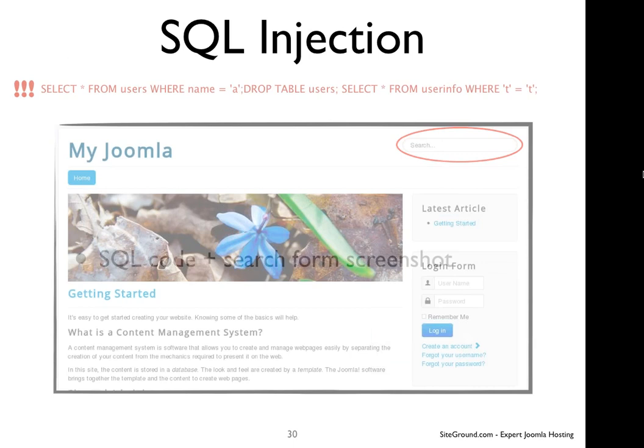And this search field allows you to check some of the articles of your Joomla application. So when you type, for example, flowers, you get all the articles that include the word flowers. But if the input is not sanitized, then a hacker can type an SQL command in the search field, and the application will execute this command. And the command which I have added here will delete all of the users from a certain database.